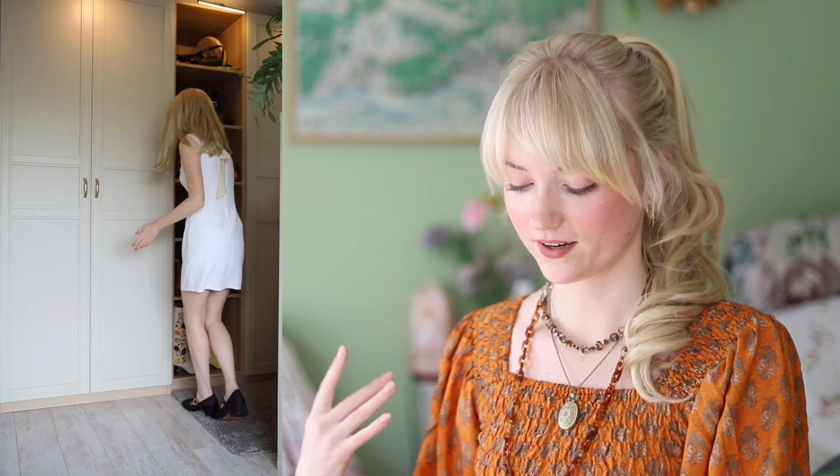Then for the third look, I also combined two looks. First of all, this one, and then I added a coat to create this one. So I'm starting this look off with this very beautiful white mini dress, and it has the most beautiful flower detail right above here. I have these amazing shoes.